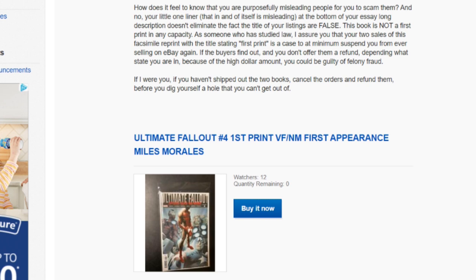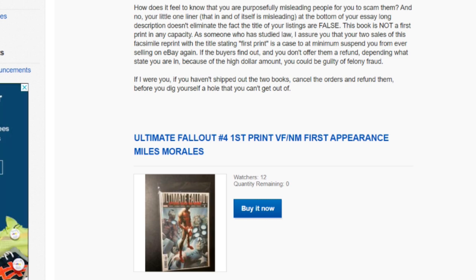As someone who has studied law, I assure you that your two sales of this facsimile reprint with the title stating first print is a case to, at minimum, suspend you from ever selling on eBay again. If the buyers find out and you don't offer them a refund, depending what state you are in, because of the high dollar amount, you could be guilty of felony fraud. If I were you, if you haven't shipped out the two books yet, cancel the orders and refund them before you dig yourself a hole that you cannot get out of.